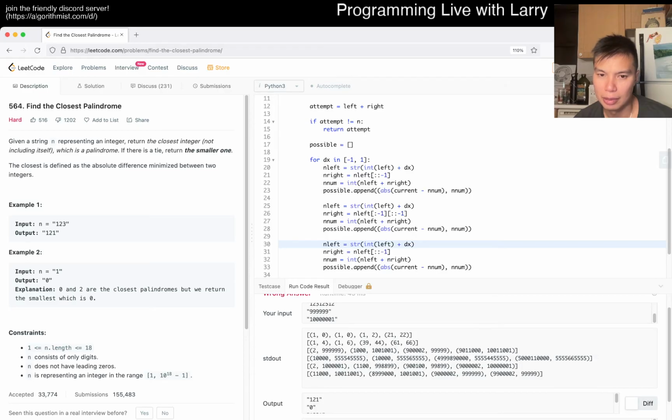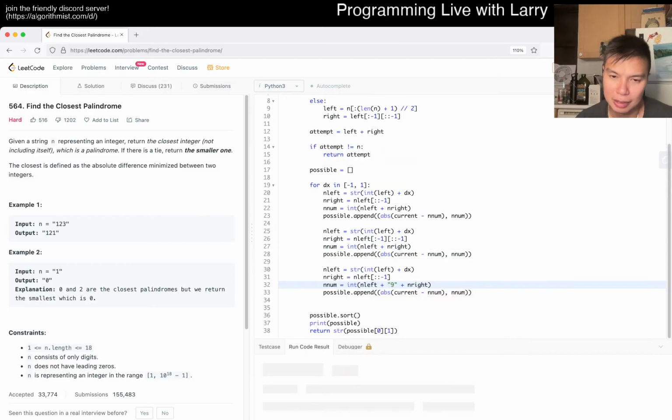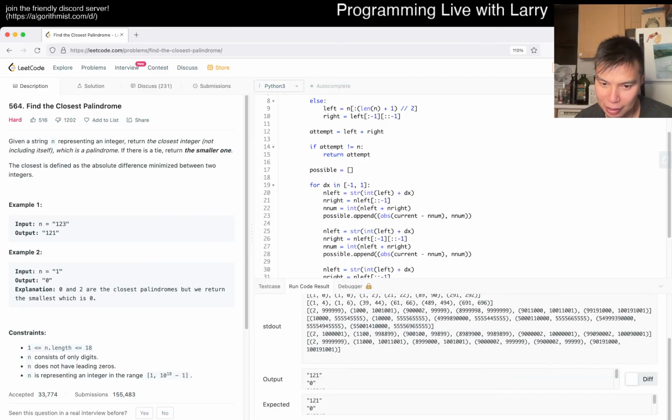Yeah, and then it'll be this plus 9, right? Because you lost a digit. Let's see if that works. I don't know if this is a good enough hack, to be honest. Are we still wrong on the same answer? No, wait, what are we wrong on then?